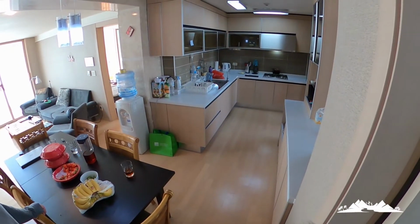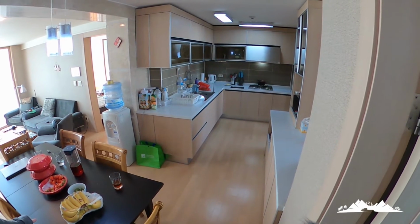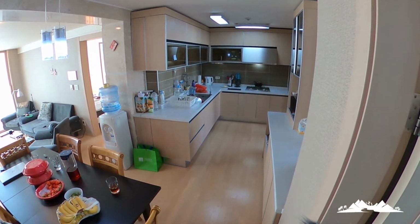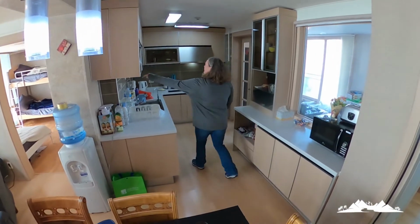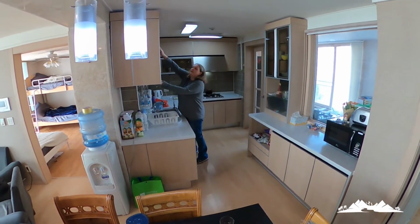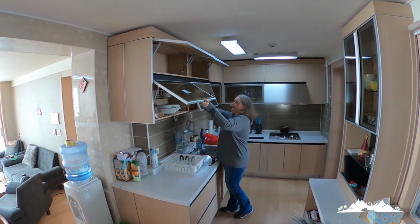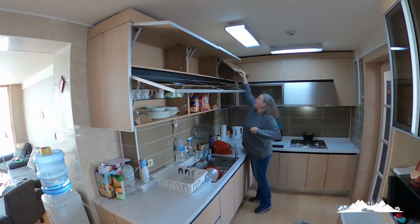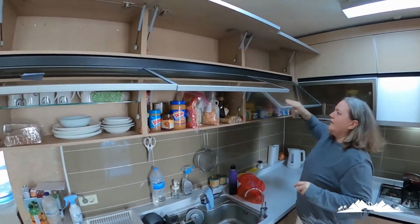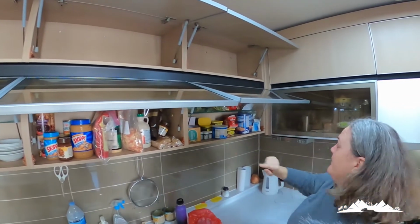And then you come into the kitchen. It's a very spacious kitchen. Lots of counter space, lots of storage. Everything you see is storage. Down below here is storage. Up above here is storage. And even here, this is all storage. So we're not using the upper ones right now for a lot. We have a few things. This is our American cabinet. This is our Asian cabinet.